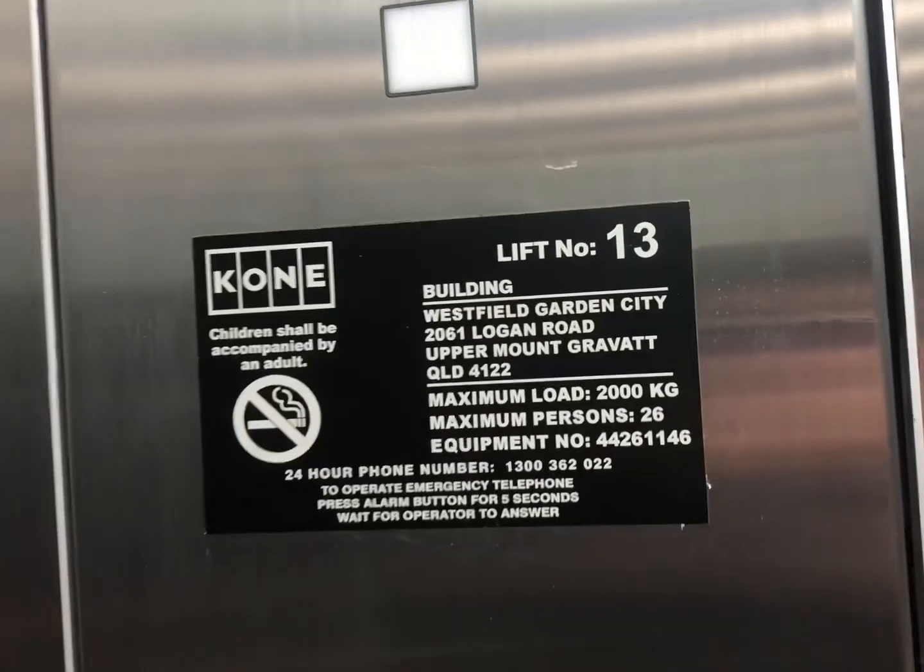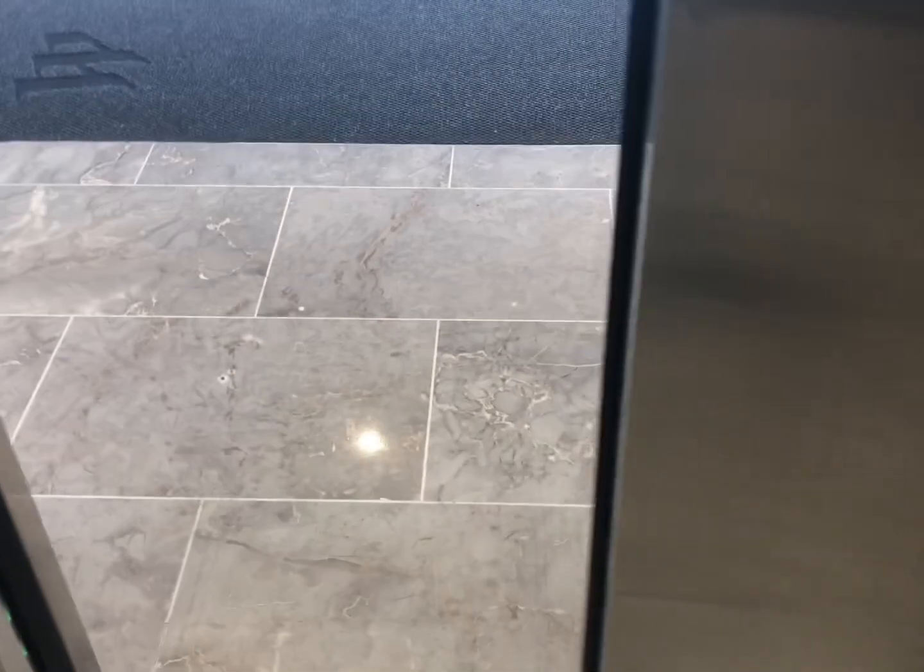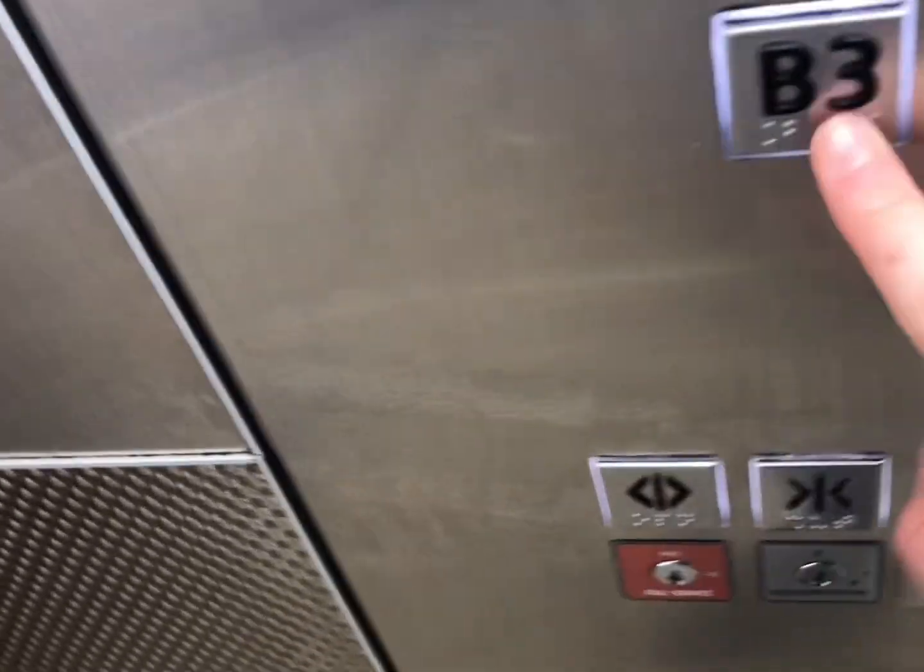Lift number 13, 2,000 kilograms, 26 persons. Here's the rooftop car park, which is now level 3. So, the basement 3.